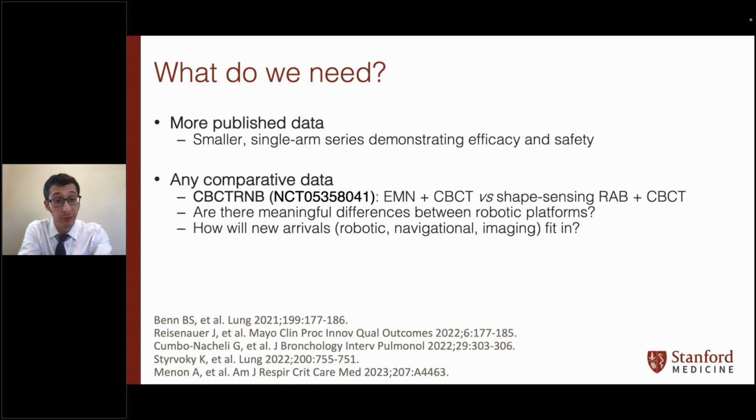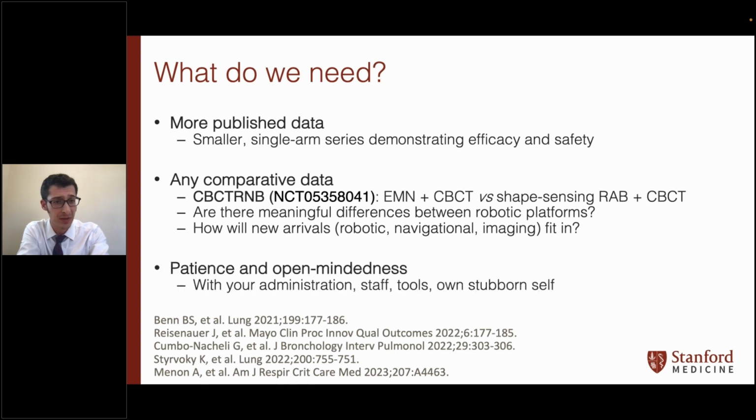And we don't know how new arrivals, whether different robotic platforms, different navigational technologies or imaging modalities, will fit into what we're doing currently. And then lastly, we need patience and open-mindedness. And this was something that I think I had to overcome and my whole group had to overcome. And fortunately, we're a friendly group and we love working with each other.